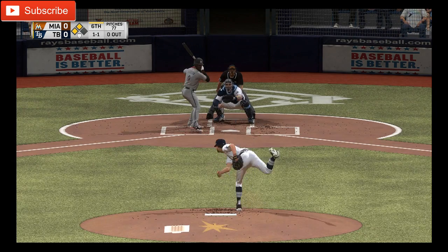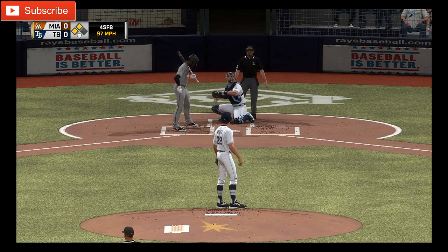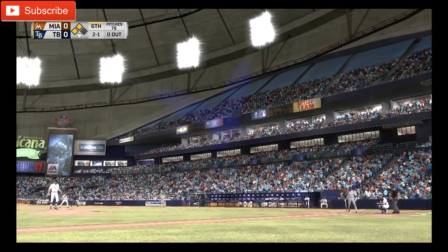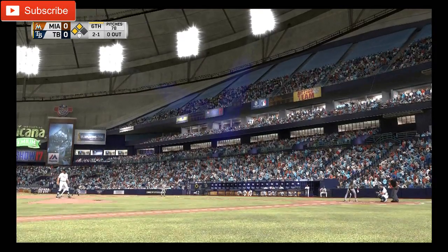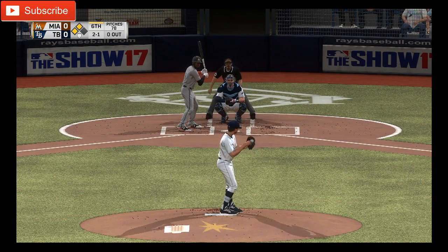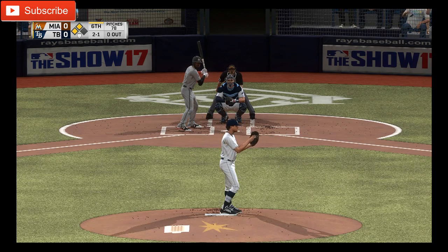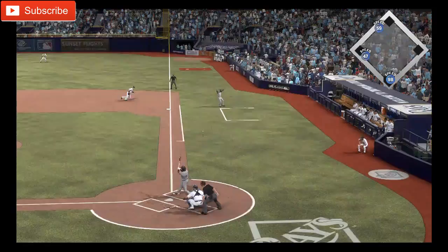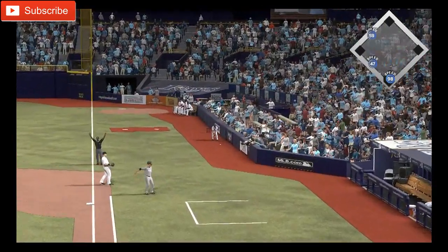Even at a ball and a strike, here's the pitch. 2-1. A lot of times you see guys get too aggressive and try to do too much at the plate with guys on, but right here he's doing a great job of waiting on the right pitch. Got himself ahead in the count now. 2-1 now to Gordon. And this one's hit on the ground, but foul.